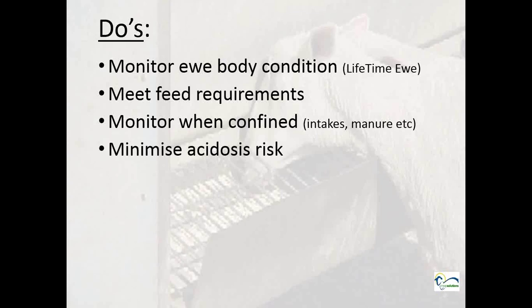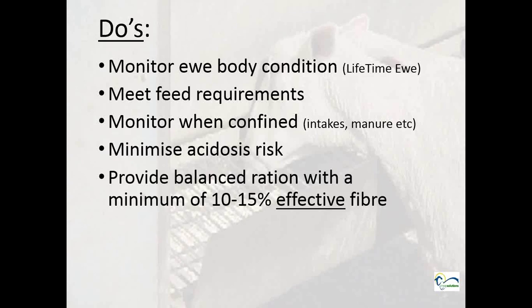It's critical that you minimise that acidosis, grain poisoning risk. It can cause a lot of issues. There are ways and means around it. It really is, though, a take it easy approach. Don't rush things and make sure we have a good balanced ration with the necessary additives, particularly those that can minimise that acidosis risk. You need to provide a balanced ration with a minimum of 10 to 15% effective fibre. I'll go into the detail with that a little bit later on, but I'm very big on maintaining roughage in these confined systems.